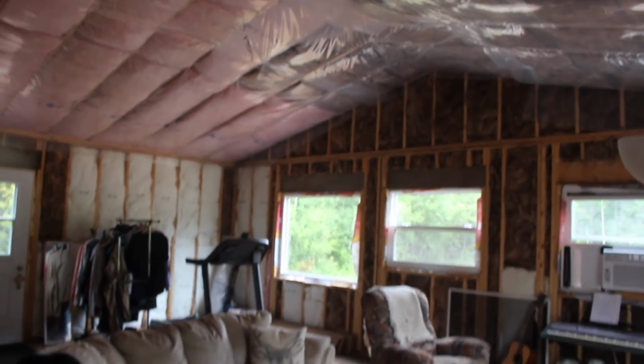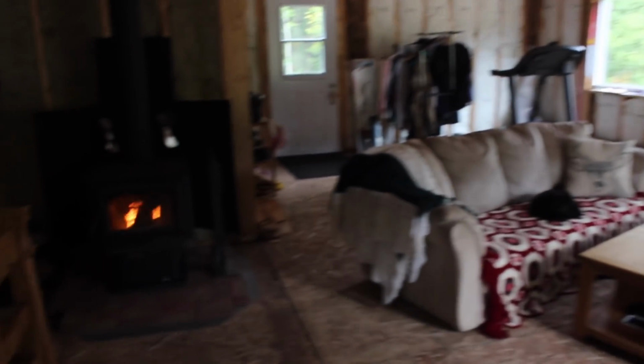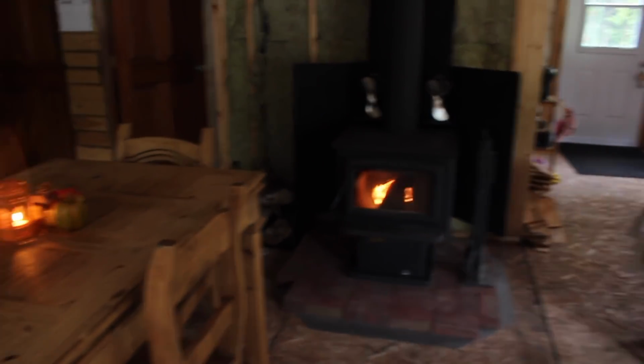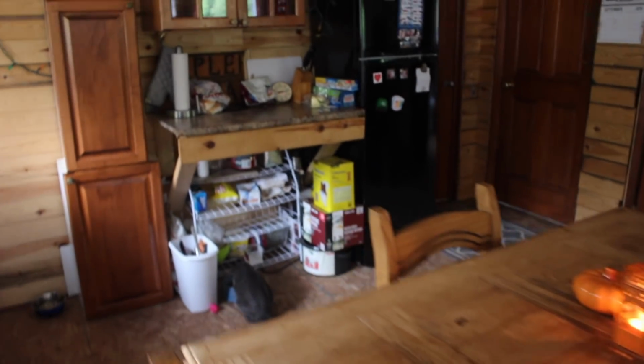So that's the living room. Got the nice cathedral ceiling. September 2nd we have a small fire going. Can you believe that? It was 4 degrees the other morning.